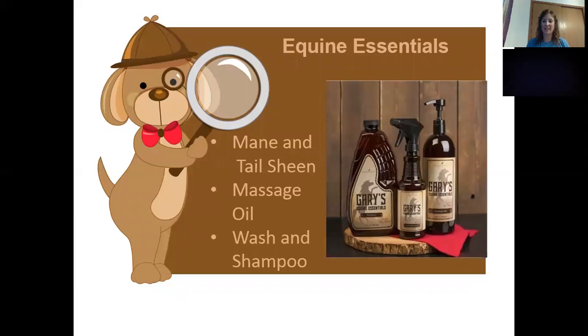Equine Essentials are 3 products that have come out recently. They're not available in the VO, but you can get them at the store at the Young Living Farm. I saw them there. It has a mane and tail sheen, a massage oil, and a wash and shampoo. I have heard from somebody who's used these and thought they were great. Hopefully they'll be coming to all of us, something to look forward to.